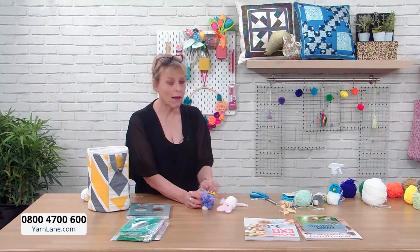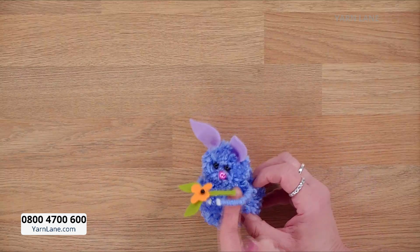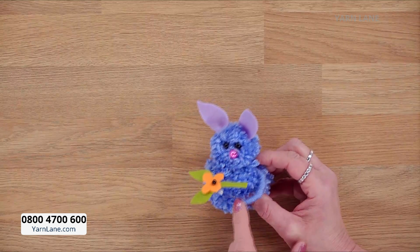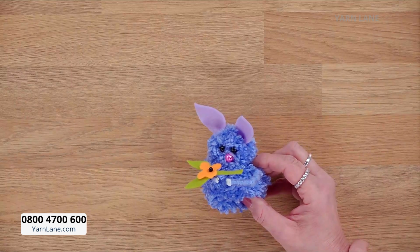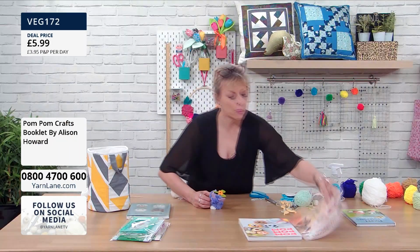We've got the little rabbit here, and what I did with this one is I used, and it says it in the book, pipe cleaners. So they still sell pipe cleaners? They do. So is he from Pocket Pom? No, he's from Pom Pom Crafts. Yes, he's in the Pom Pom Crafts one here. He's from this book.